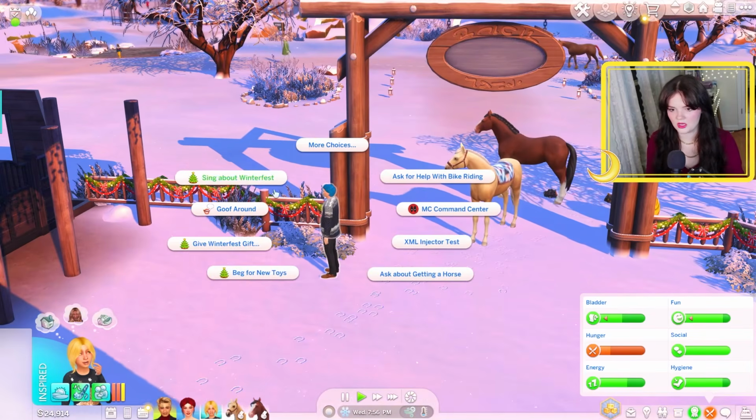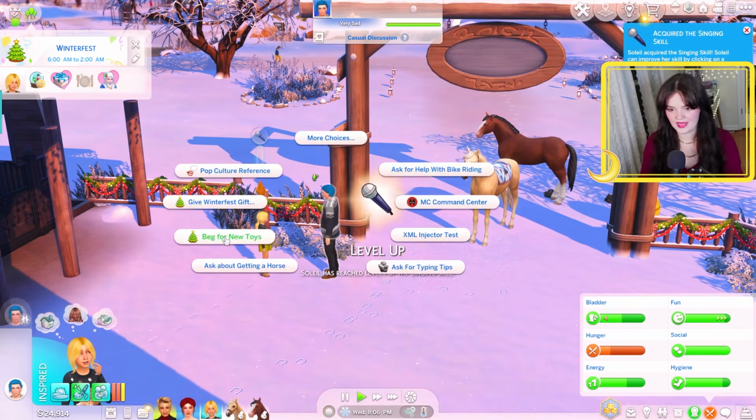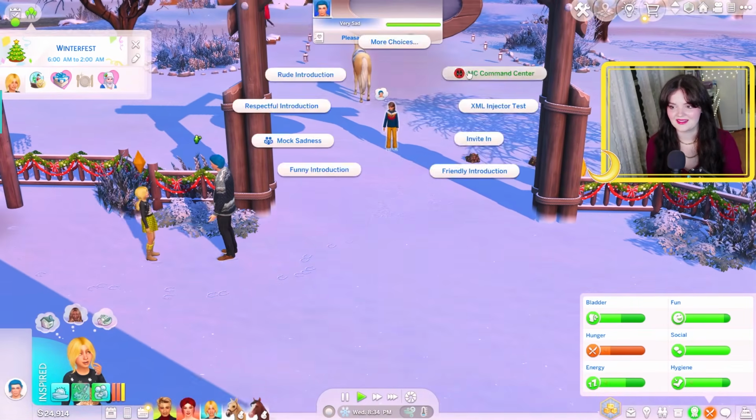How about you go talk? Go sing about Winterfest to Emmett and then describe your imaginary friend. She needs to do some little festive stuff, so beg him for new toys. Oh, here's a random kid that just came out. Ooh, this other random kid is glitching, thinking about Emmett. This is a Bailey Moon.